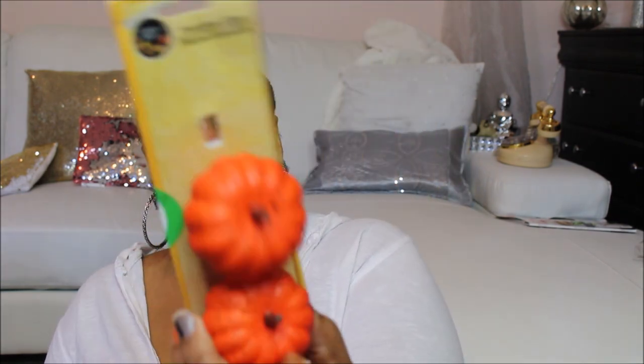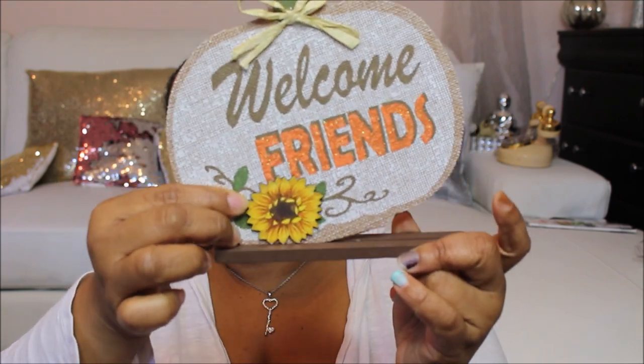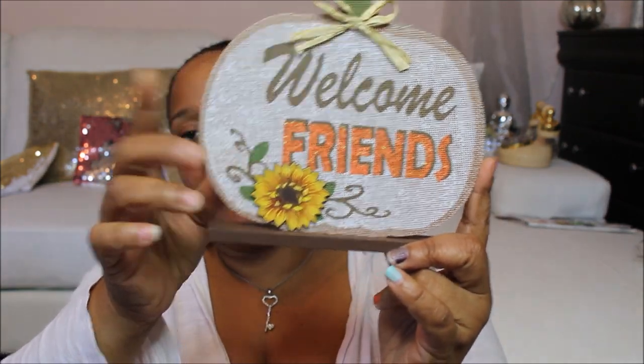Then I hit the clearance aisle in my Dollar Tree. They actually have a little clearance section in my Dollar Trees, and they have, like, damaged stuff or stuff getting close to the expiration date in there. So they had a couple of fall items that were marked down to 50 cents. So I got these pumpkins, which is missing a pumpkin. They're $2 for $1, you can see. And I got this, which is the pumpkin stand. Somebody probably broke it off. It fell off the shelf or something. So I got this one. So together they were $1.